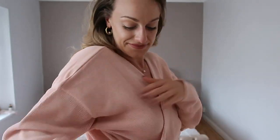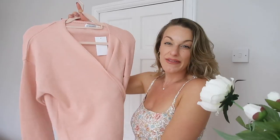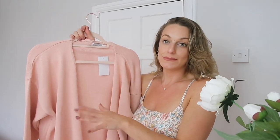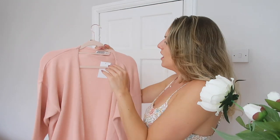Again, it's a classic piece, so it's never going to go out of style. It's something you can have in your wardrobe forever. This is going to look really nice with a little pair of shorts, maybe white shorts, denim shorts. You could also wear it as comfy loungewear around the house. You can get matching shorts to all the loungewear that I'm going to share with you. They have matching everything, so you can always get shorts that match, or maybe even joggers, I'm not sure.